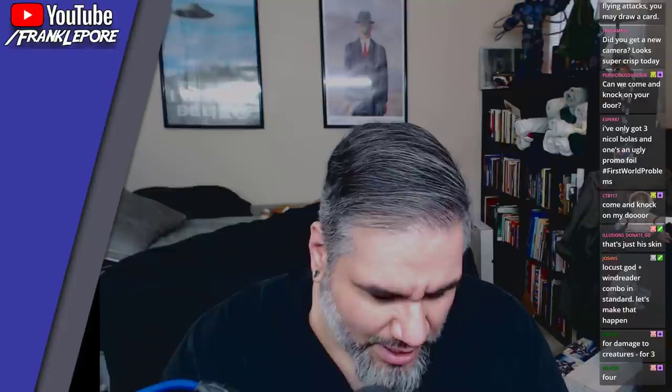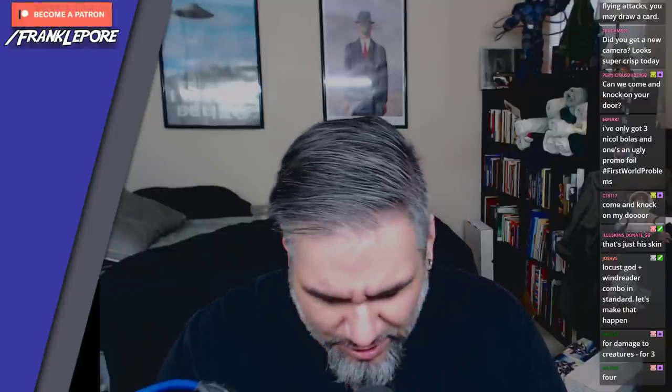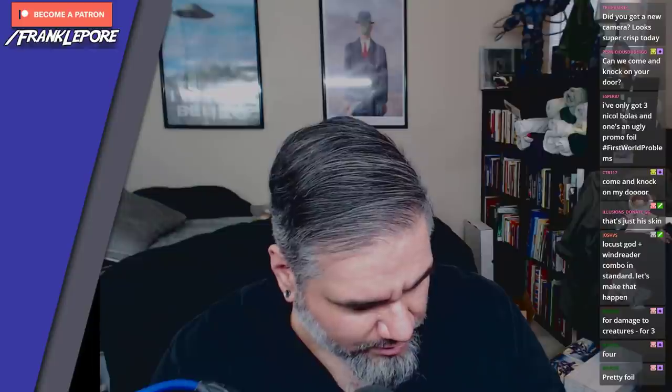4 mana to tap it, put a charge counter on it, remove 3 charge counters, take an extra turn after this. This card actually seems sweet because you can proliferate it. And then you can just probably go ham and take a million turns. It's basically like a fixed time vault, and by fixed I mean like seriously fixed.